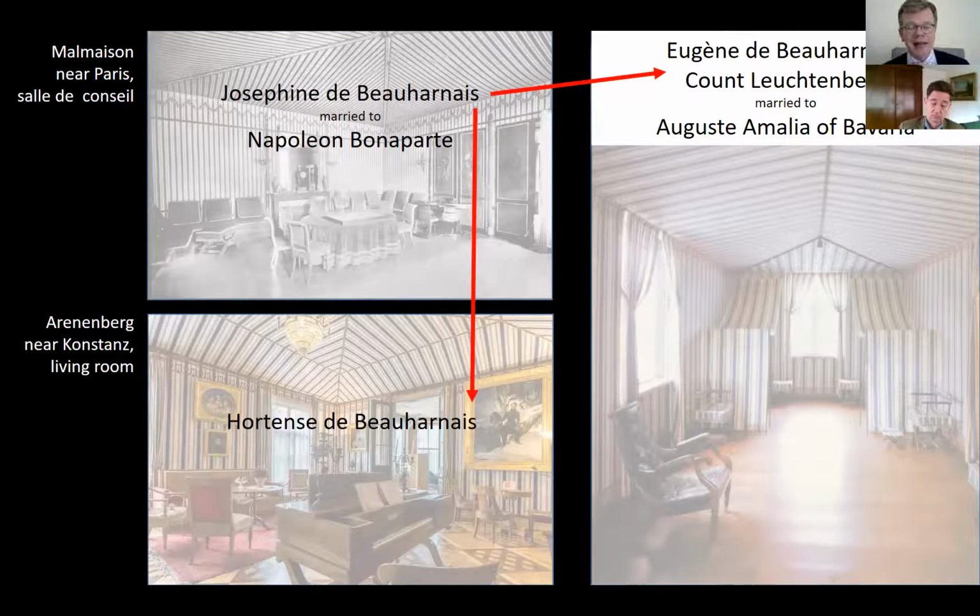And after the end of the Napoleonic era, when Napoleon had to go into exile, his family also had to go into exile, and Hortense went to Switzerland, to Constance, and she bought this mansion and decorated it. So she chose the decoration of this room she knew from her childhood, from Malmaison, for her living room, just these blue and white stripes, just the idea. So it's a family souvenir. And Eugène de Beauharnais, we don't have a picture of it, but we know it from inventories, had in his palace in Munich in Bavaria the very same.